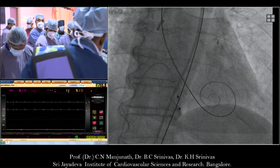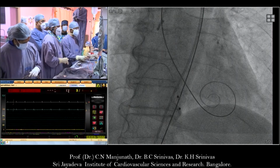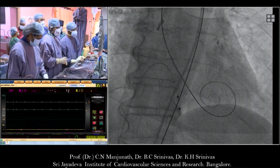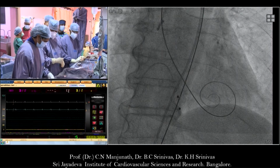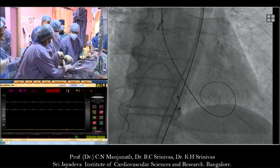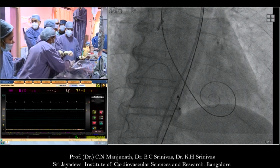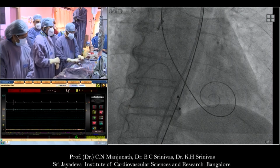What size valve are you taking? Going by the MSCT, Sushil, we are taking a 21.5 millimeter valve. The first, yeah, balloon. We are taking a mammoth balloon, an 18 millimeter mammoth balloon.